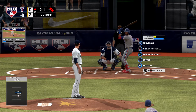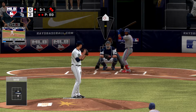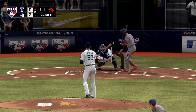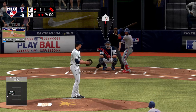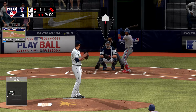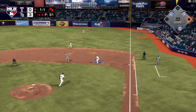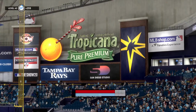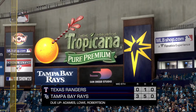In there, no balls and a strike. Now a cut fastball, but that doesn't threaten the zone. It's even at 1. 1-1. A little roller toward the hole. Fielded cleanly, so they do get their first hit, but their first run will have to wait as the inning is over.